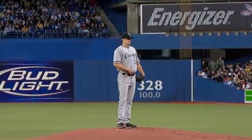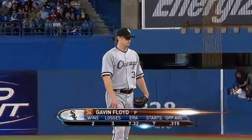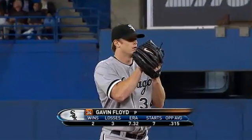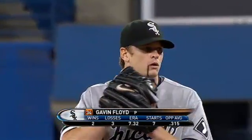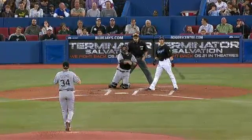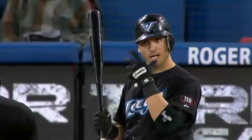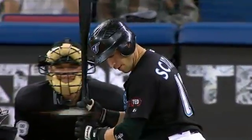He'll get a turn today against Gavin Floyd, a 17-game winner last year. But he's run into a whole bunch of problems so far this season. And that's what the Chicago White Sox are wondering right now. He was Mr. Consistent last year. Came out of nowhere. Former first-round choice by the Philadelphia Phillies. Won 17 ball games last year for the Chicago White Sox, which led the club. Now he's struggling.